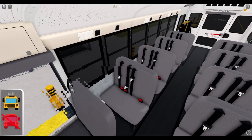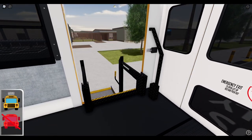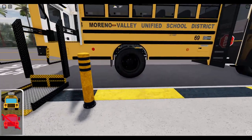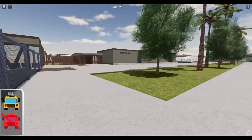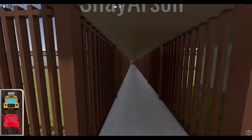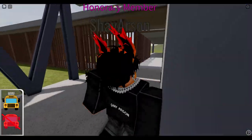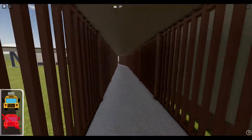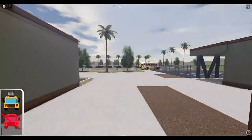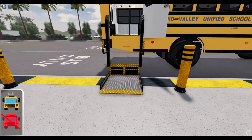Alright, oh, I totally forgot to let this kid out. I'm so sorry. I was about to leave the handicapped kid on the bus. Oh, yeah, by the way, here's my school. You can walk in here, and you can go to class like this. Bam, done. Yeah, I kind of left that child unattended. I'm so sorry. What if he took my bus? That wouldn't have been very good.